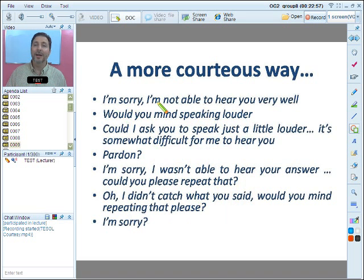I'm sorry, I'm not able to hear you very well. You are taking some of the responsibility off of the student. Instead of making the student feel so minuscule, so small because you can't hear them, how about, oh, I'm sorry, I'm not able to hear you very well. Maybe taking some of that blame. It's just courtesy. It doesn't mean that you're deaf. It doesn't mean that you're suffering hearing loss, but it just means you're helping and you're taking some of that burden off of the learner.